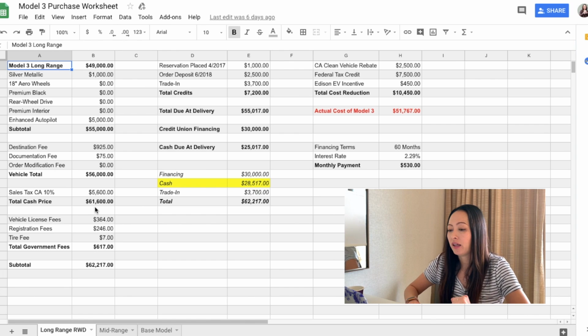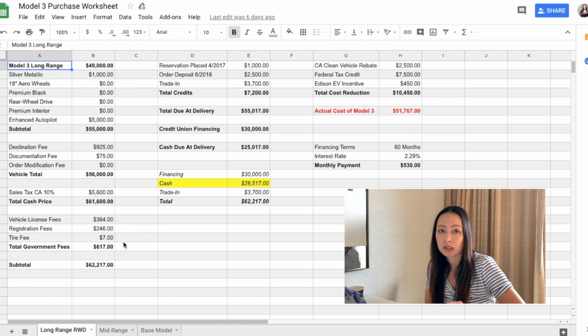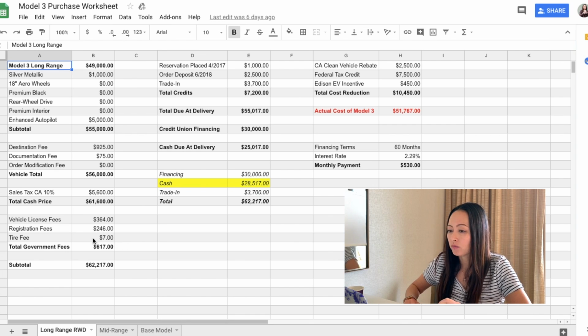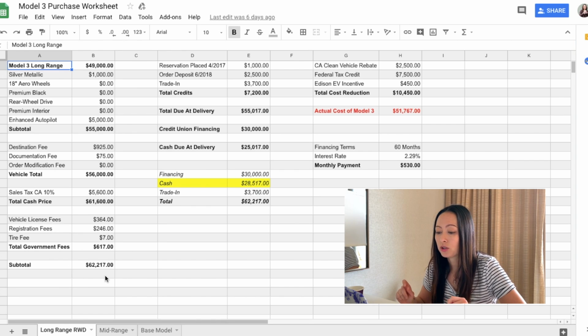And then on top of that, you've got your vehicle license fees, registration fees, and title fees, and that's another $617 in addition. So the total number that you need to pay Tesla altogether, the out-the-door price, is $62,217. So yeah, really expensive.